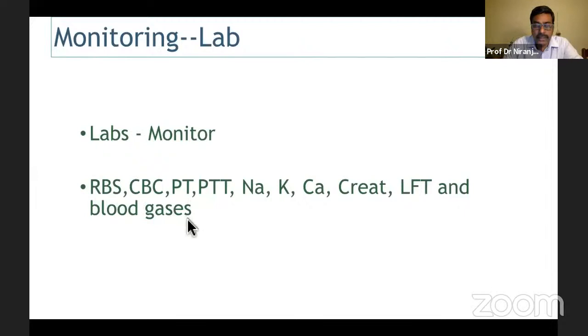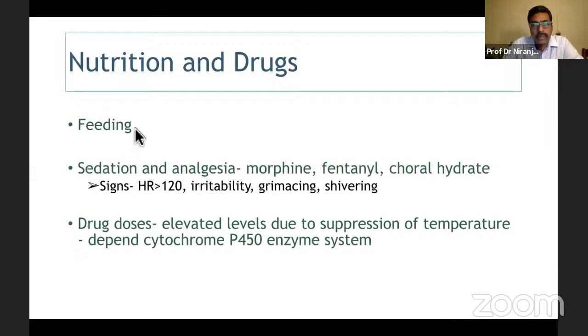Feeding. Initially, when we started cooling babies in the first few years, we didn't feed, but as we got more confident, we realized that we can feed. We do feed stable babies, who are hemodynamically stable. We give trophic feeds during the cooling, and after rewarming, we grade up the feeds.